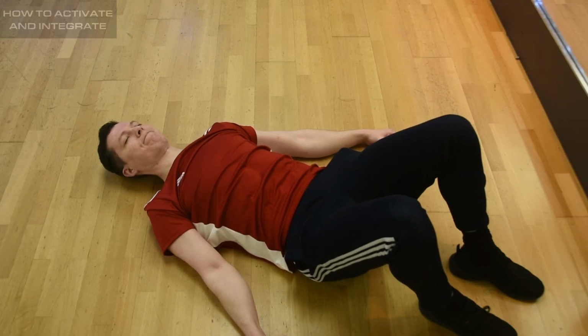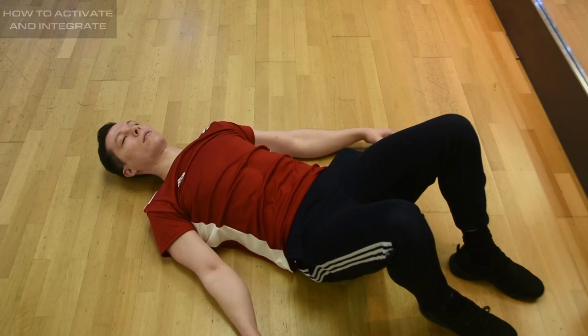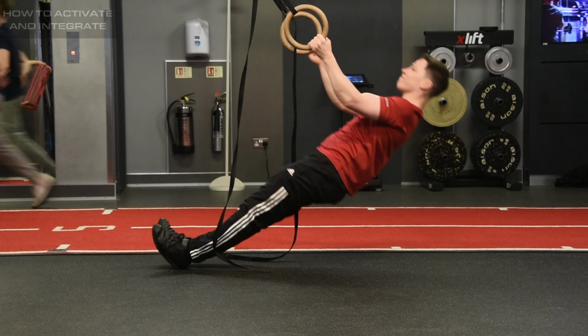To feel that engagement, some of you will really need to brace hard in order to feel it. I know many will be skeptical at this point, telling a bunch of people on the internet I don't know to tense their butt, but I want to reassure you, get this right and it will help get over your pain.